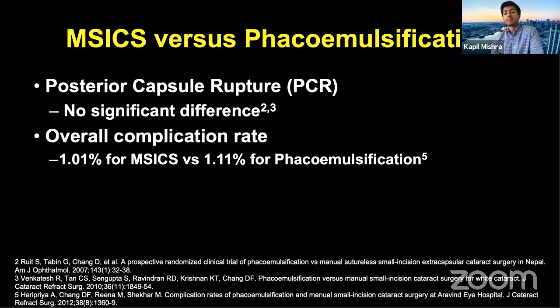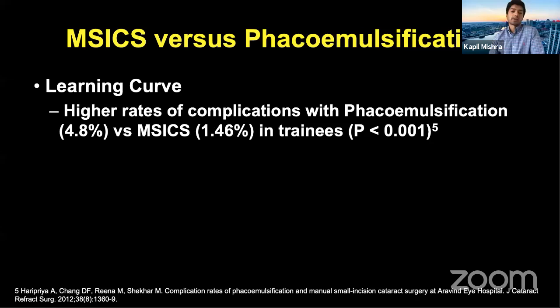Haripriya did a really nice retrospective series in which they saw thousands and thousands of procedures between the two. The complication rates were really low for both, 1.01% for SICS and 1.11% for phaco. And if you tease apart those numbers a little bit, we were able to see who's operating and what their complication rates are.